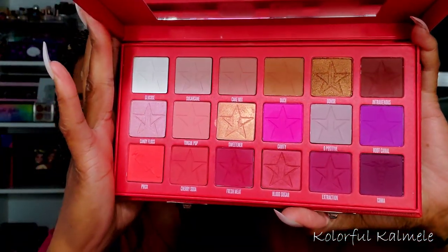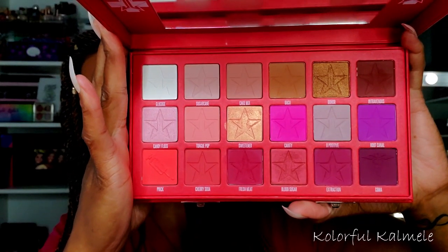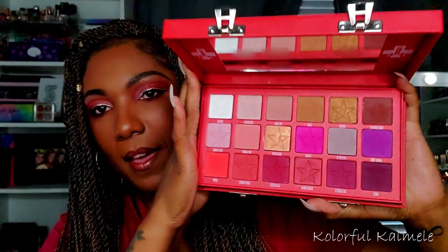So this is the Blood Sugar palette. I actually didn't buy this palette. It was gifted to me. But yeah, I have the Blood Sugar palette. And this is what the Blood Sugar looks like. I know you guys are familiar with it. Definitely a red tone, red based palette with a few sprinkles of fuchsia and berry tones in there. Gorgeous palette, amazing quality.